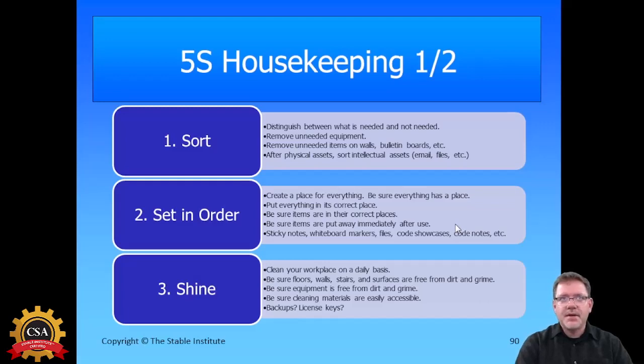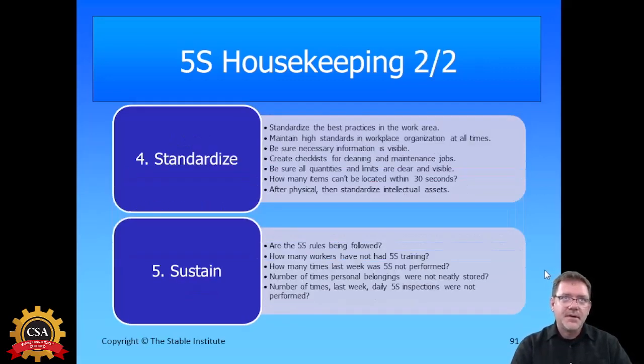Three, shine. Clean your workplace on a daily basis. Your floors, walls, stairs, etc. are clean. Equipment's free from dirt and grime. Be sure cleaning materials are easily accessible. What about your backups and your license key repositories and all that? Those are organized, and are your backups functioning like they should? It's important to check that.